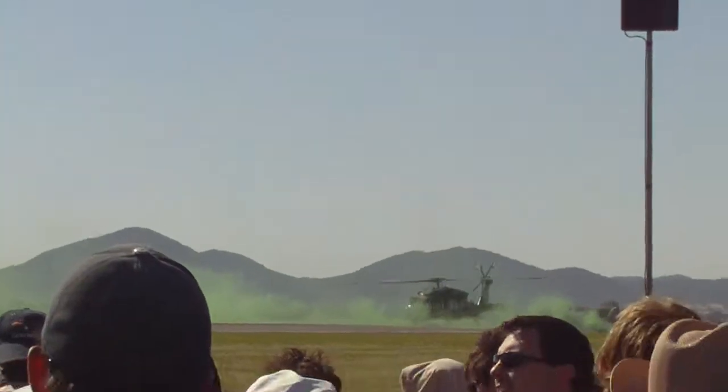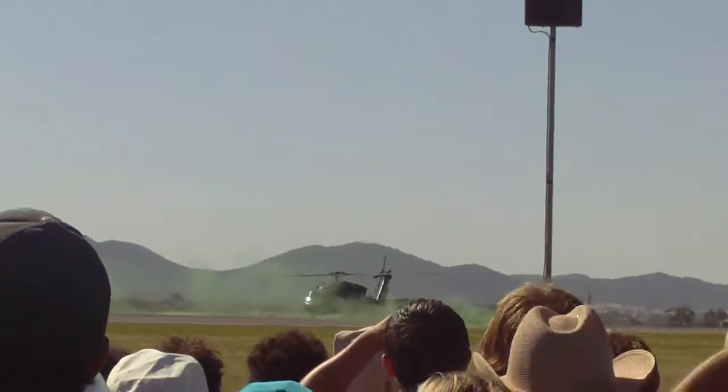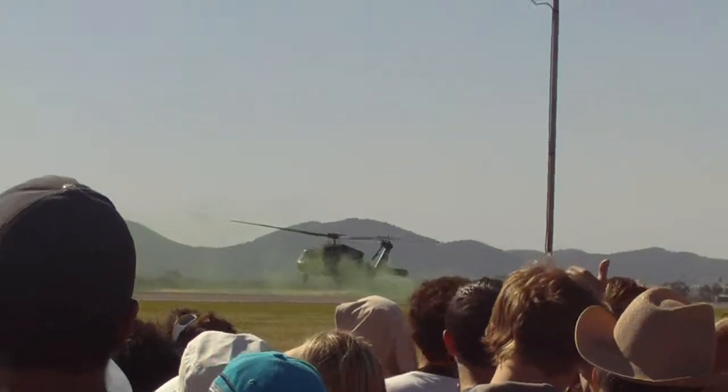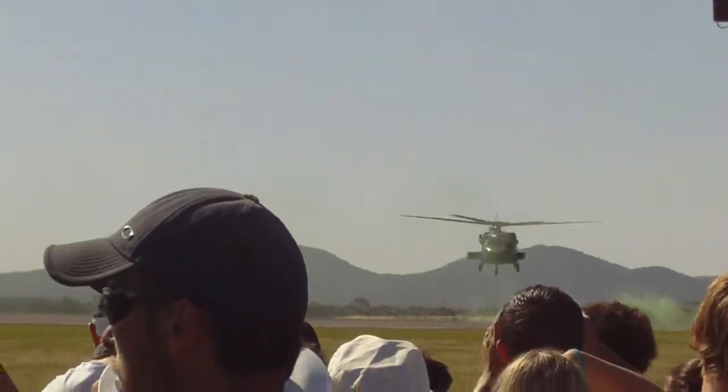So repeating, the green smoke is the marker for the Blackhawk crew to know exactly where the Special Forces troops are. And a hot extraction, like a hot insertion, is a vulnerable moment for personnel who are in the battle space, those airborne and those on the ground.